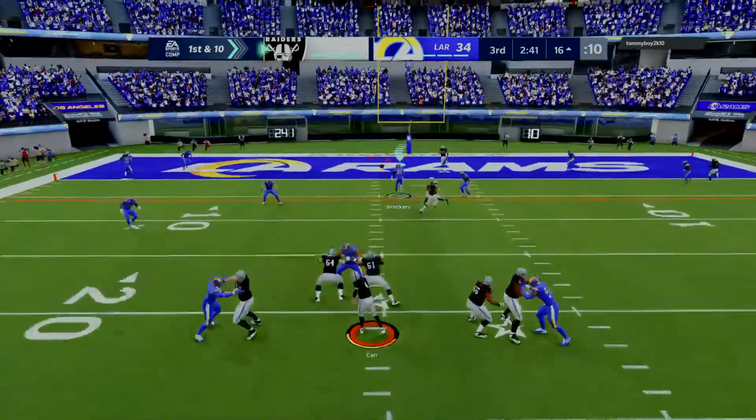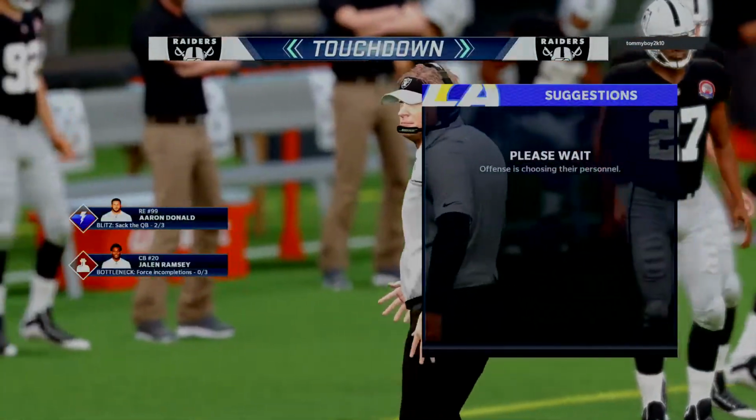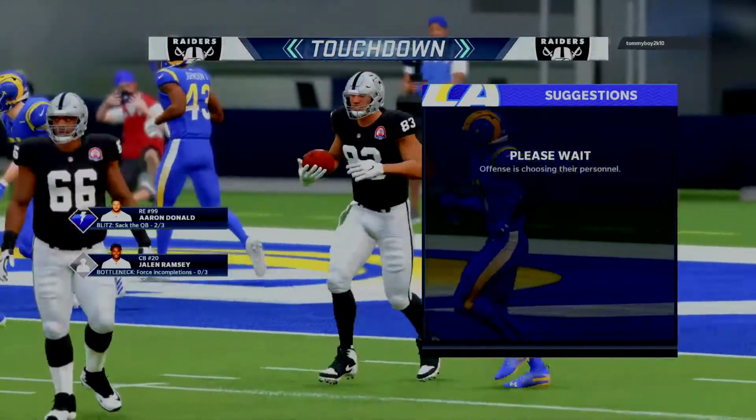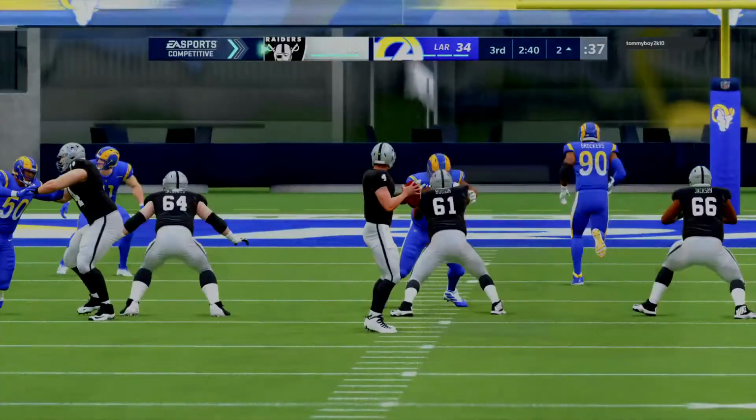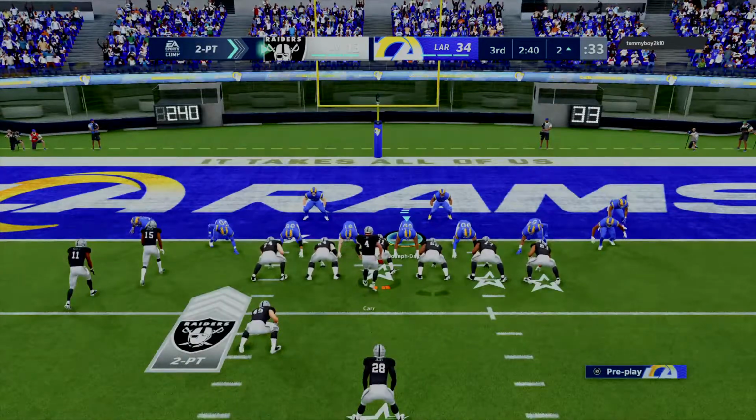Into the red zone. It's Carr, and he finds Waller in the end zone for a Raider touchdown. Darren Waller there to make the grab. And the Raiders make some inroads here on that deficit.